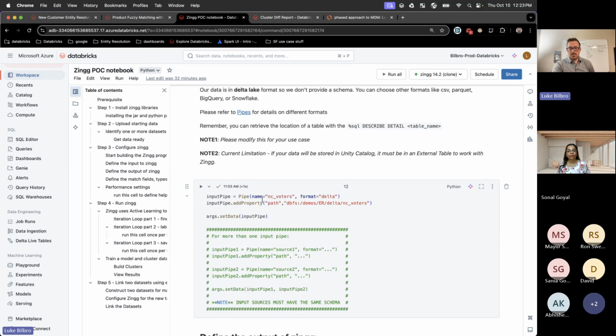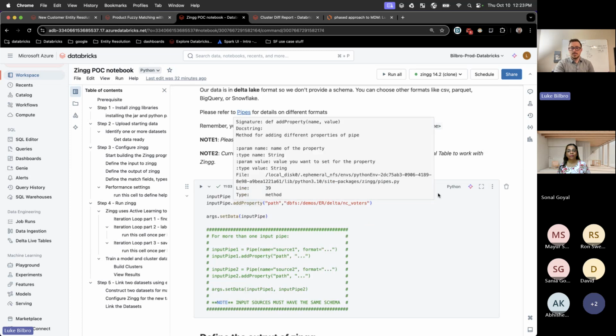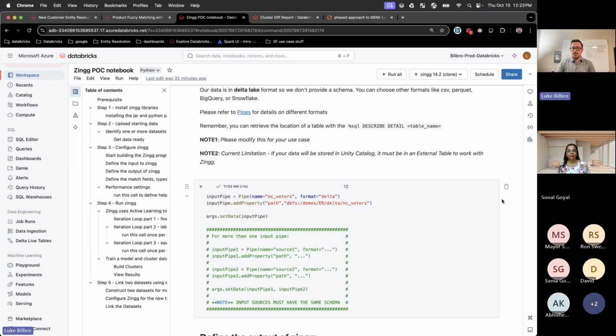I have a demo in this case where I'm using a single data set. And again, my goal here is to build a model and cluster all the data. So I'm trying to do the idea of throwing all the records into a big bag, shake it all up, and then extract all the matches from it and put them into clusters.